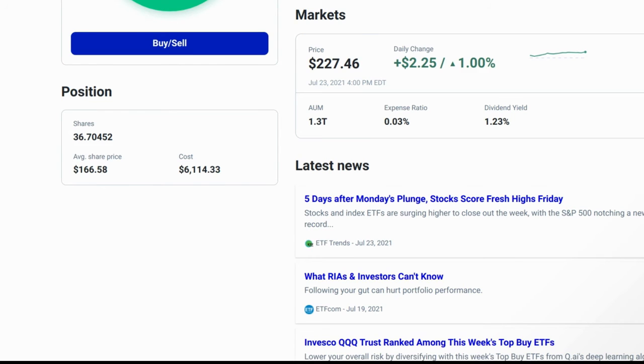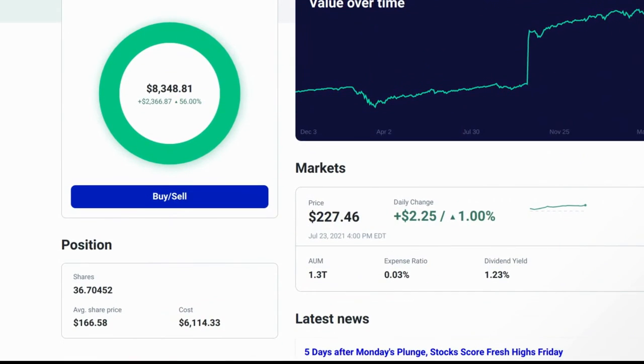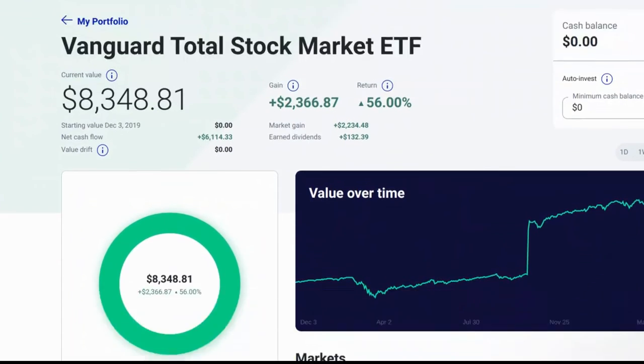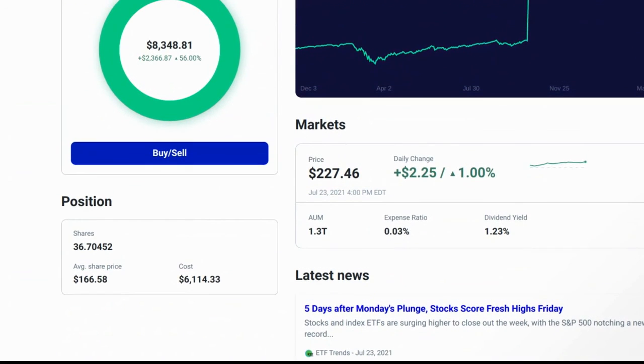The expense ratio is out of this world, because it does so much for us. For it to only have an expense ratio of 0.03% is absolutely phenomenal. That's not going to make much of a difference in the long term, and that's why we love Vanguard, because they usually have very low expense ratios. Even on their mutual funds, they have some pretty low expense ratios.